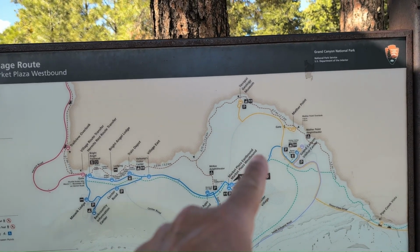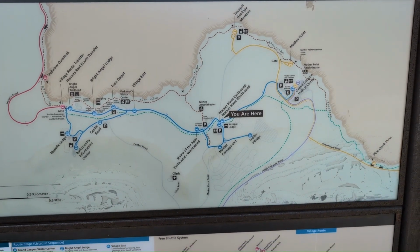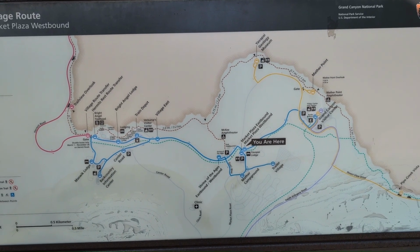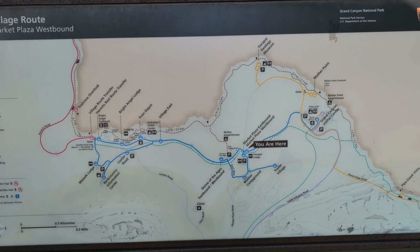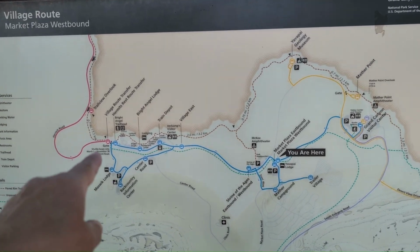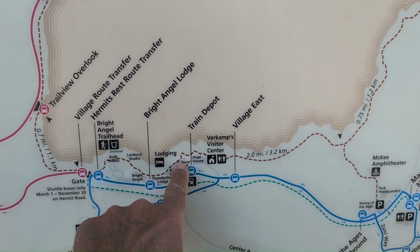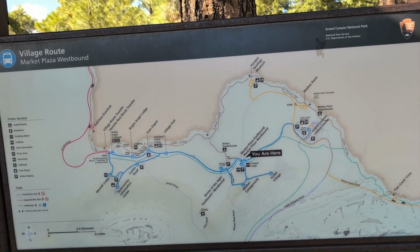Grand Canyon has shuttle routes, free shuttle buses that run every 12 minutes. Such an easy way to get around this park. Such a nice thing to do. We just drove to town and went to the Imax Theater, and now we're on our way to the Tovar Hotel over here, right there. And we're gonna have us a fine dinner with a bottle of wine.